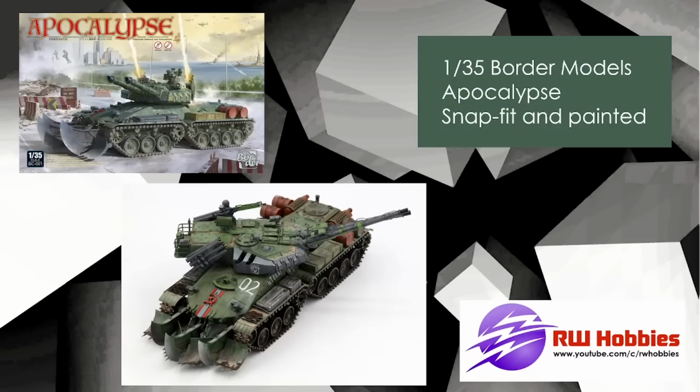I think it's been pretty much weathered, but I'm guessing you're getting color sprues and a snap-together kit. So interesting, it looks pretty cool. I might be buying one. It just looks like an interesting subject. And again, it's 35th scale, so it won't be tiny by any means.